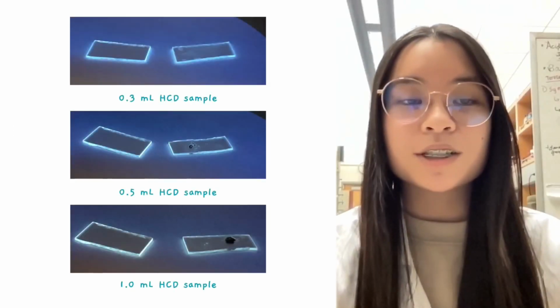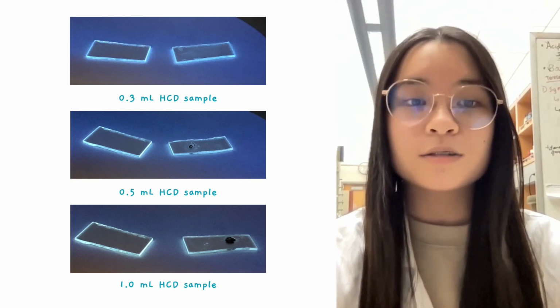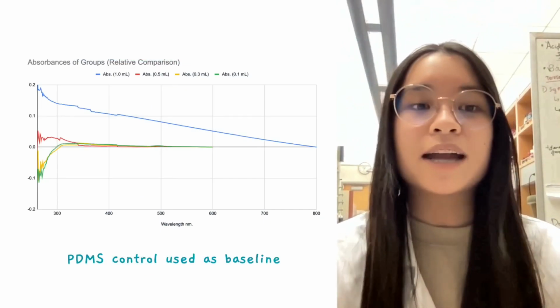UV light examination showed that a concentration of 0.5 milliliters to 1 milliliter led to black spotting, but a concentration under 0.5 milliliters led to little to no black spotting but very few HCDs. With a relative comparison using a spectrophotometer, increased HCDs led to a higher absorbance.